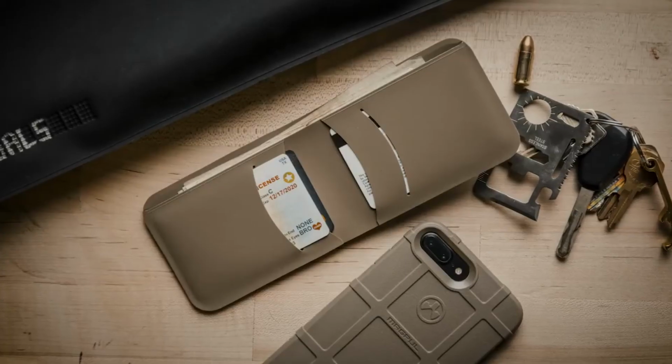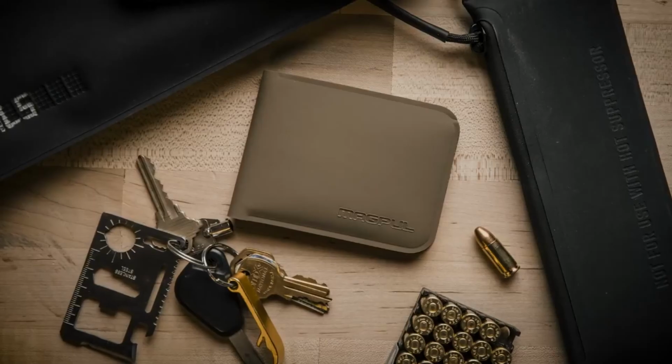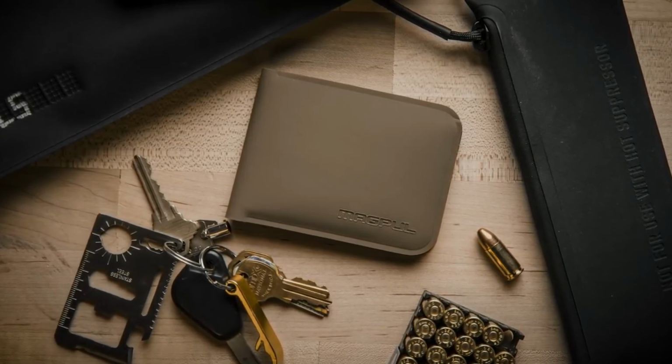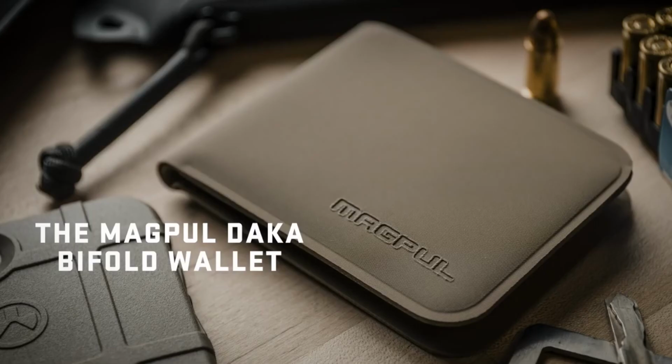With two card slots on each side and room for enough cash to get you through the week, its slim profile minimizes printing, so even with everything you need stored in the DAKA Bifold Wallet, no one is going to notice. We built the toughest, thinnest wallets in the world, because you're already carrying too much stuff. The Magpul DAKA Bifold Wallet, now shipping.